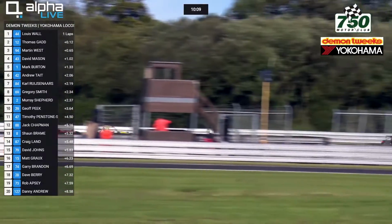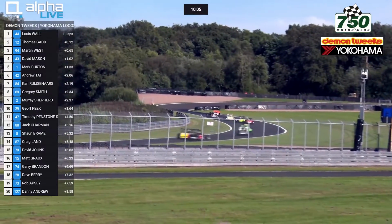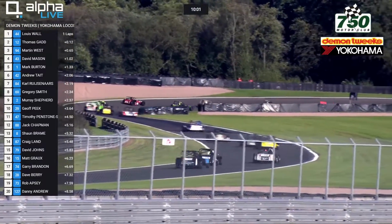We'll pick them up down there at that left-hander. They're sweeping their way through. David Mason's also in there, and Mark Burton, so he's having a much better race than he was earlier on, in that he's got beyond the first corner.